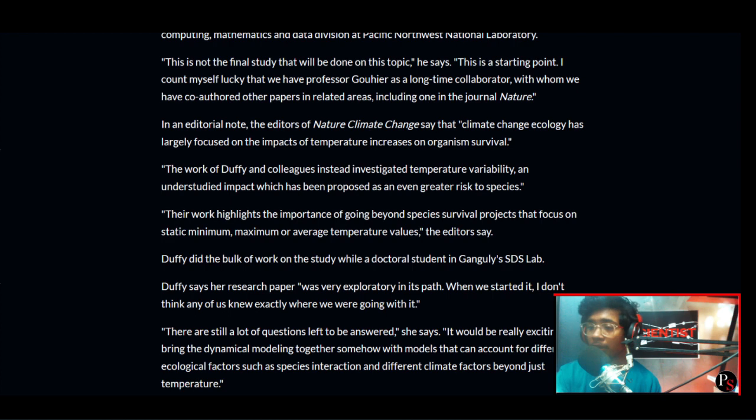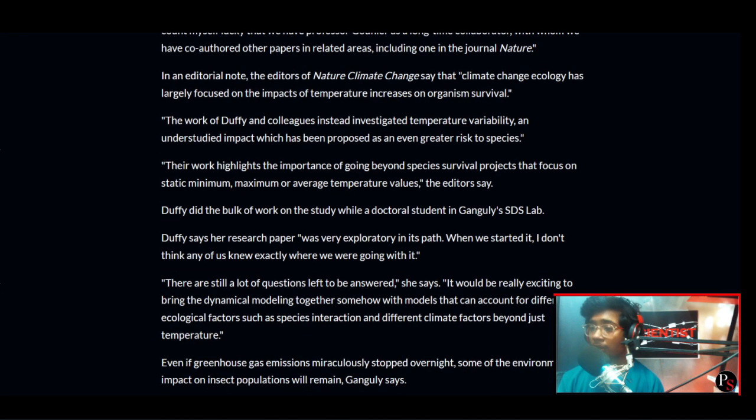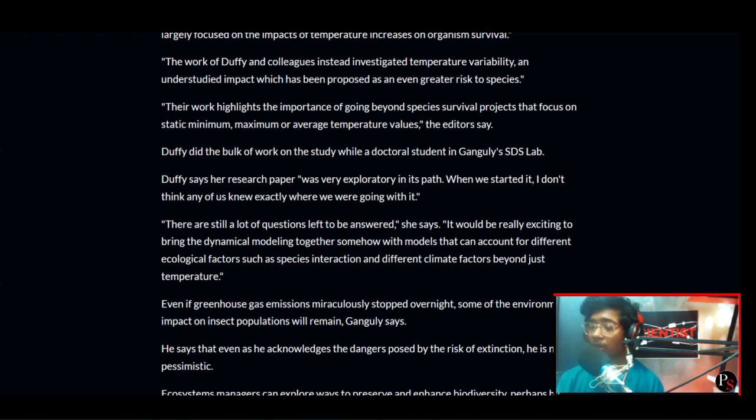an editorial note, the director of Nature Climate Change says that climate change ecology has a larger focus on the impacts of temperature increase on organism survival. The work of Duffy and colleagues instead investigated temperature variability and its understudied impact, which has been proposed as an even greater risk to species. Their work highlights the importance of going beyond species survival projections that focus on static minimum, maximum, or average temperature values.